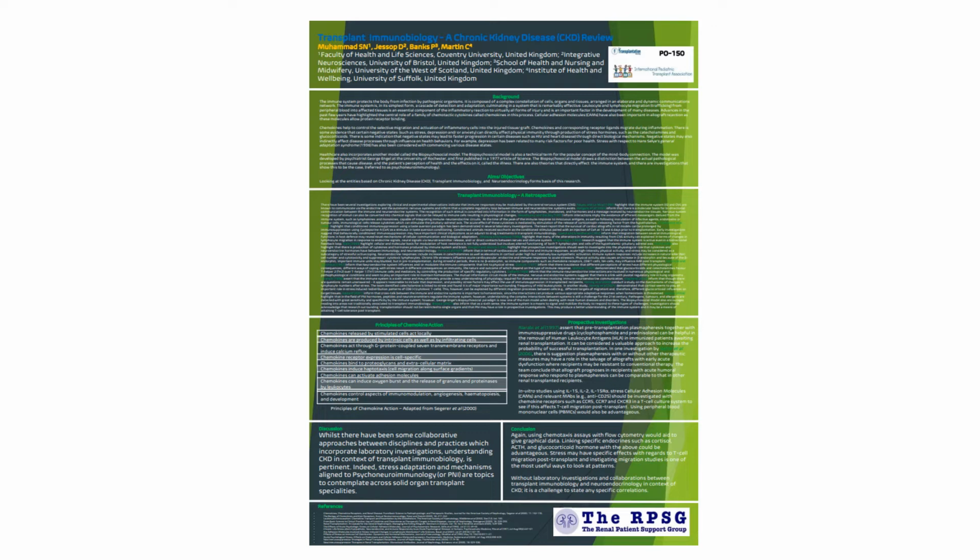This was a collaborative effort between different academic institutions, and also the Renal Patient Support Group, the RPSG, had a sort of a basis of involvement as well. So what I thought I'd do here is provide some context in and around this research poster presentation.